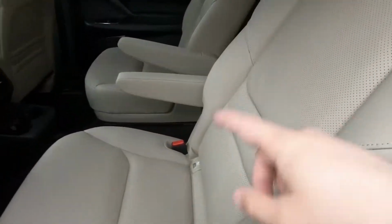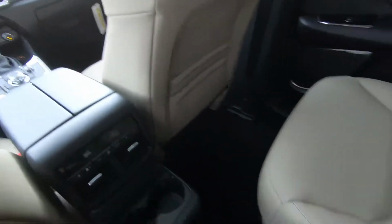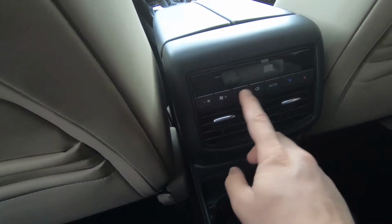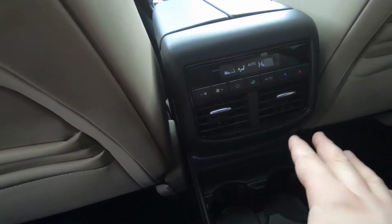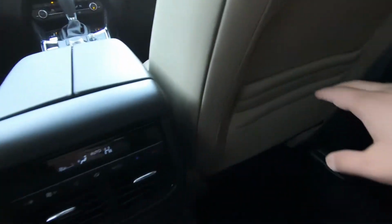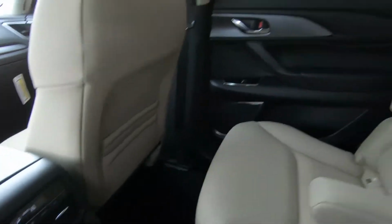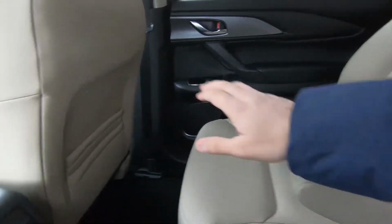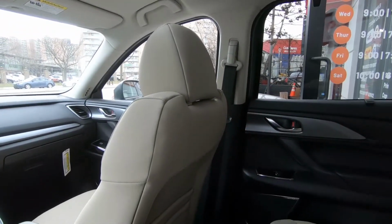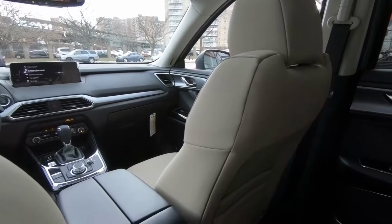If we jump inside, as you can see here, you have the captain chair seats. You can get this option as well. This is optional equipment for this car. You have two cup holders here, and this is the climate control for the rear passengers. You have two vents here as well. You have two pockets on each front seat, which is kind of unique and different. You have this light beige interior, which goes together with the lighter upper interior, and you have a dark blue color on the outside as well.